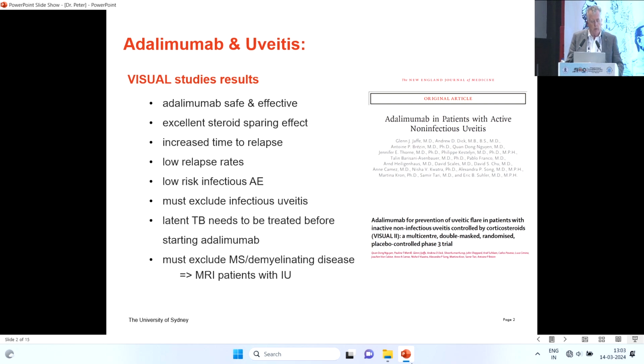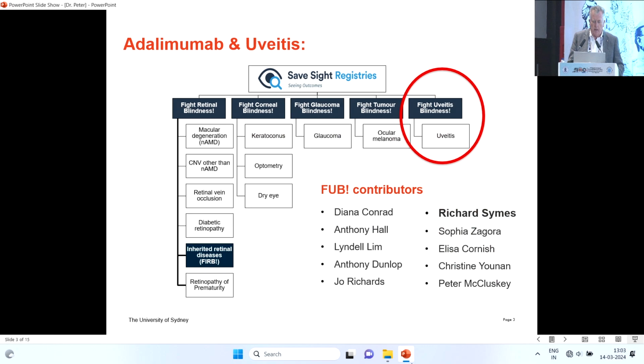It's very important to exclude infectious uveitis. We need to treat latent TB before starting Adalimumab, and it's also important to exclude MS because Adalimumab will unmask demyelinating disease. But with that knowledge, people have started using Humira around the world, and in many countries it's now licensed. Sadly, it's not in Australia.